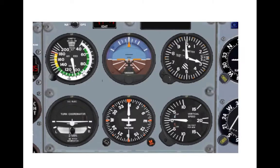Well, first let's talk about how planes fly. How does a pilot maintain that position? There are three flight instruments that we must understand before we continue. The first is the attitude indicator. Attitude is an aviation term. Do not confuse it with attitude as a frame of mind. Attitude means the position of the aircraft at a particular time.